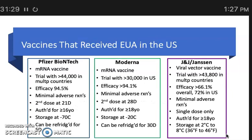As of March 2021, 3 vaccines, that's the Pfizer vaccine, the Moderna vaccine, and the Johnson & Johnson vaccine, have received their emergency use authorization in the United States. The details about each vaccine are discussed in another video.